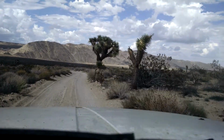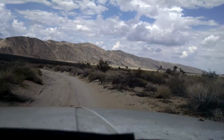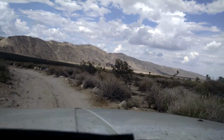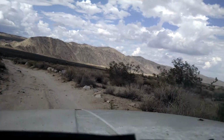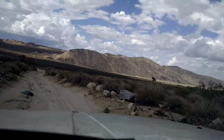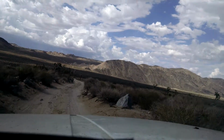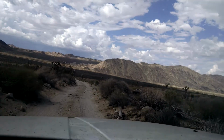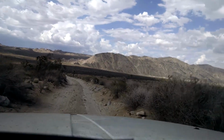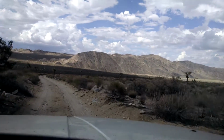Flash floods are a real threat here, so it's good that we're leaving before the rain starts. The temperature is about 98 degrees outside, but this place is still beautiful. They've gotten rain here recently, evidently, because there's a lot of green still here in the plants.